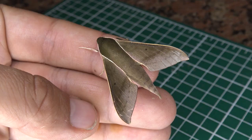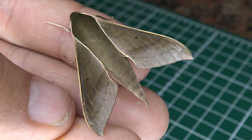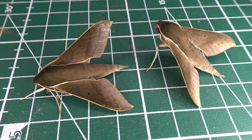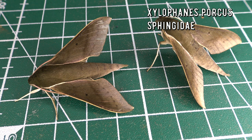Another day, another moth species on the YouTube channel of the sexy moth king Bart Coppens. Let me tell you about this species of Sphingidae or hawk moth that I just found in Brazil. These small hawk moths are what I assume to be Xylophanes porcus. This one is actually difficult to identify. There's at least 5 different species in Brazil that look similar.